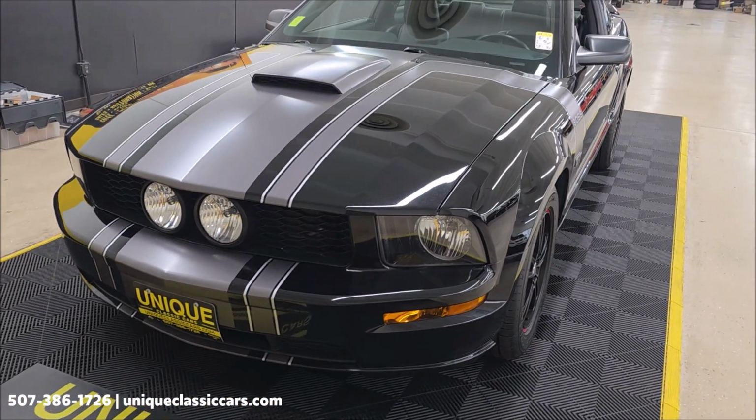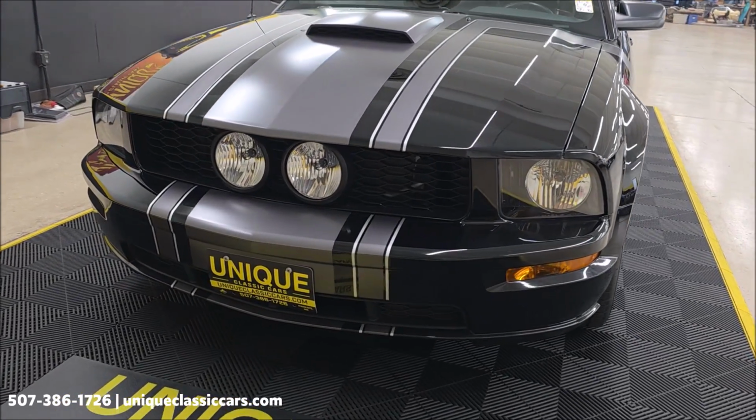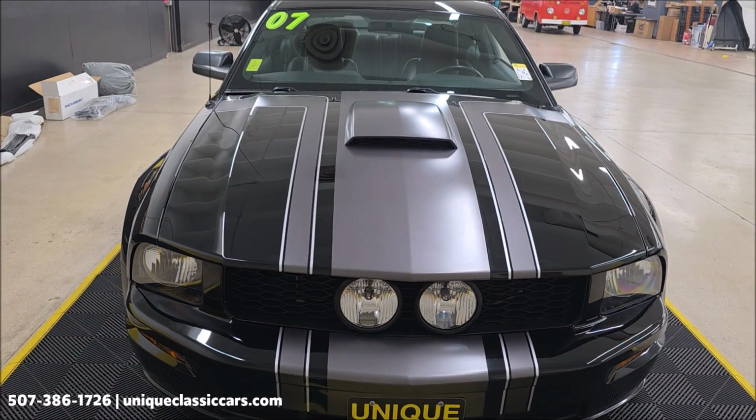You can see black with charcoal gray stripes, giving it a boss look. Aftermarket grille. Check out the still pictures. You're going to be able to see the underside, interior, engine bay.